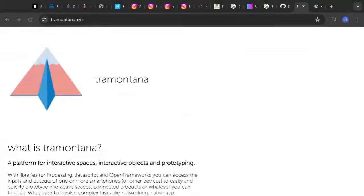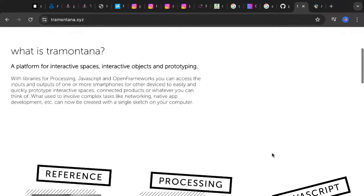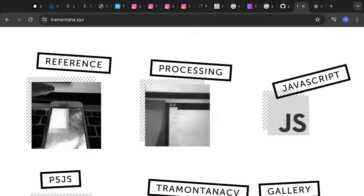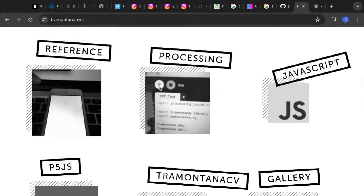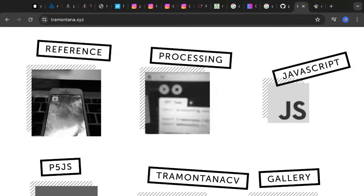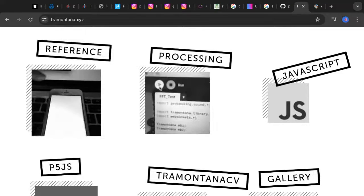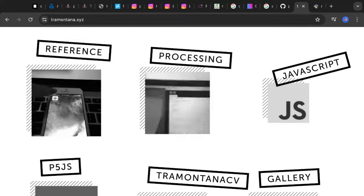So Tramontana is a platform for creating interactive spaces. This is a project that comes as a kind of reflection on the fact that we've been building personal computers, and it's really hard to make more spatial computers, to make room size computers, I think. And that yields the ability to make more communal experiences.